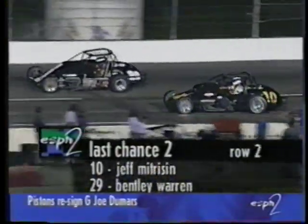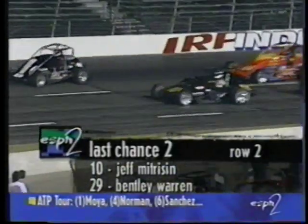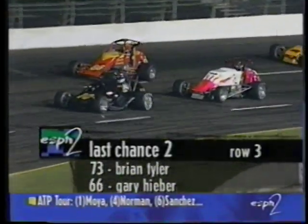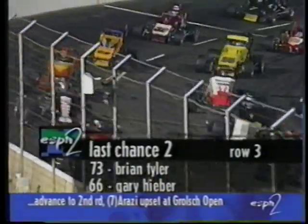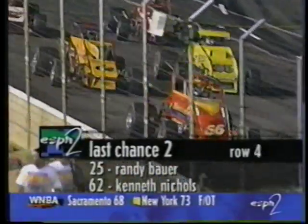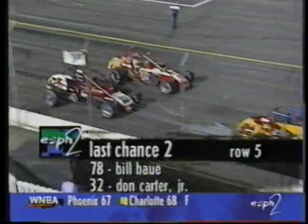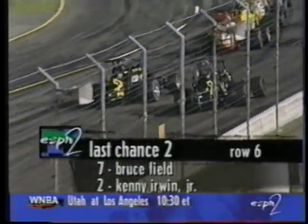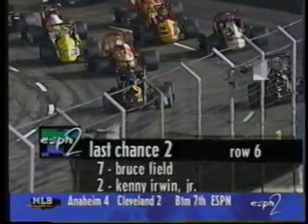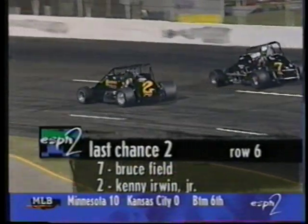Second row, Jeff Matrician, car number 10, and Bentley Warren in car number 29. The third row, Brian Tyler, car 73, and Gary Heber from Langhorne, Pennsylvania in 66. The fourth row, Randy Bauer in car 25 and Kenneth Nichols in 62. The fifth row, Bill Bowie in 78 and Don Carter Jr. in 32. And the last row is Bruce Field in car 7 and Kenny Irwin Jr. in number 2. It'll be interesting to see if he can move up through the field and finish in one of the top 5 positions.